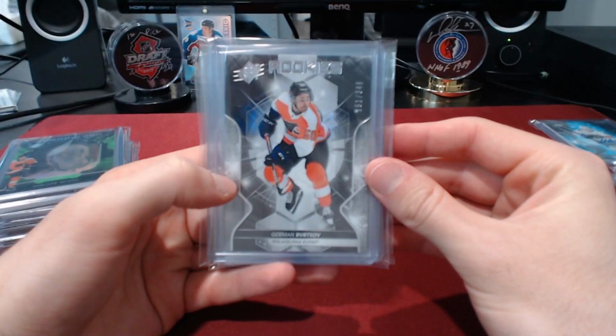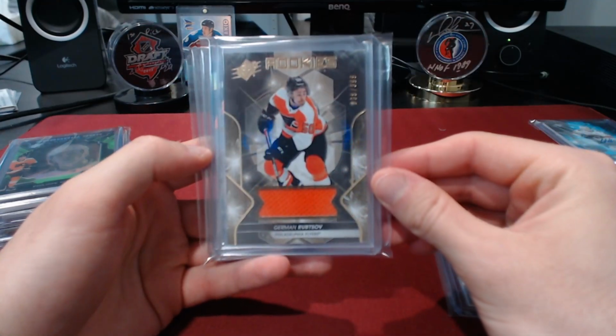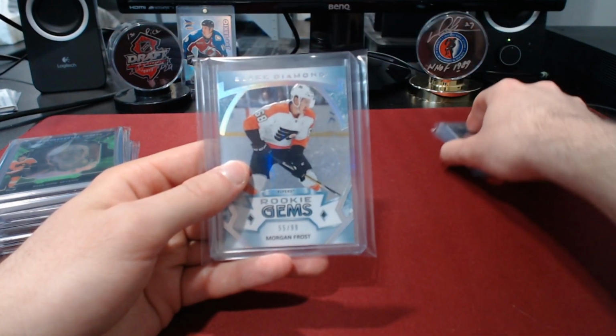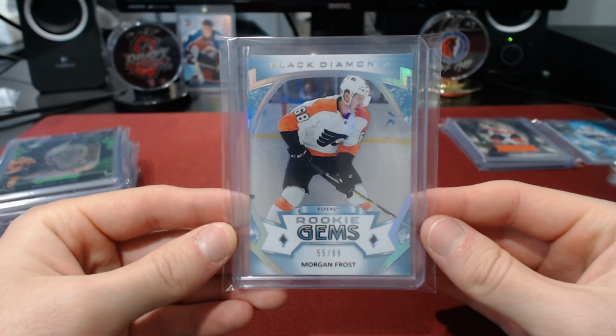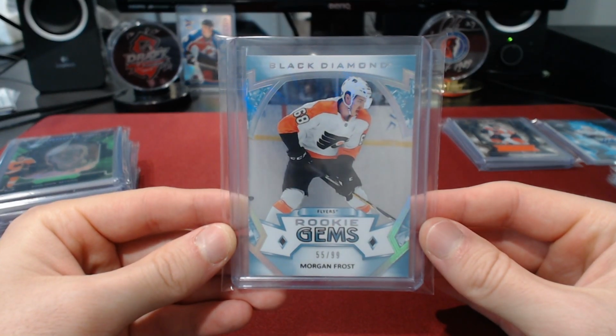So first 2 cards, we have a German Rubstov. This is $3.49, and then we have his material card at $3.99. I'm not familiar with him at all. I don't even know if he played in the NHL this year. Maybe a game or 2, but that is kind of the lower end stuff as far as this break goes. Then we have a Rookie Gems Morgan Frost.